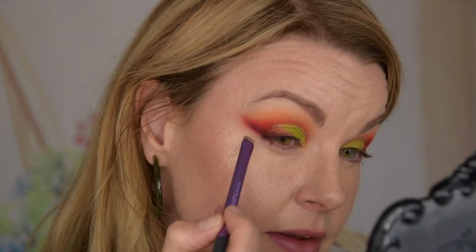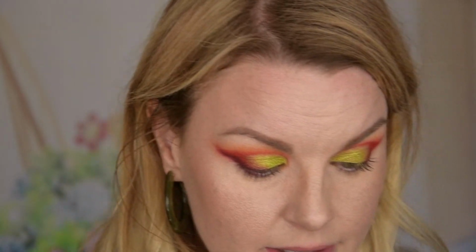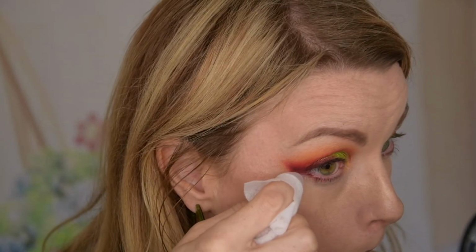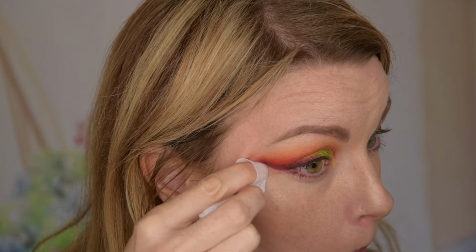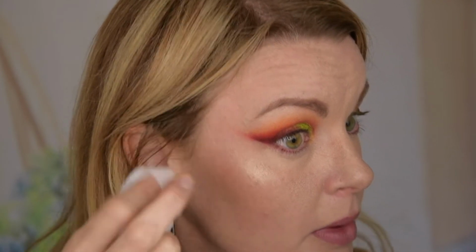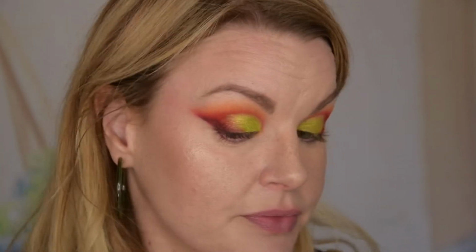And now it looks all messy here, but I really wanted to do something like this, and because we're going in with a liner, this is probably not going to look that crazy. I need to clean this up though. I'm going to give this a more sharp line here. You could use tape as well. Maybe that would be easier for me, but yeah. So I'm going to do it on this eye as well, and I'll be right back.